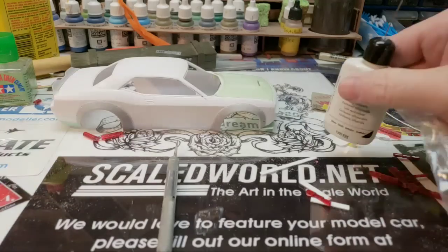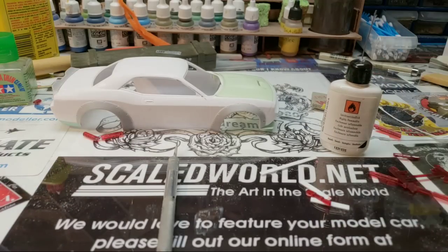And I'm still mad. I don't know what I did with this lid. I had it here, and it's just a tiny thin black lid, so it's going to be hard to find if it fell on the floor.